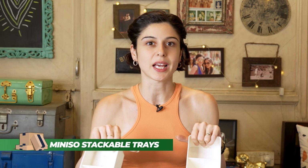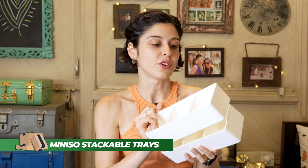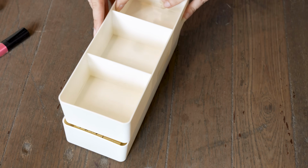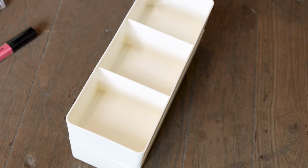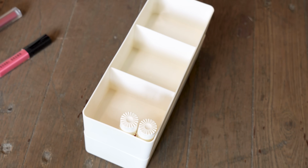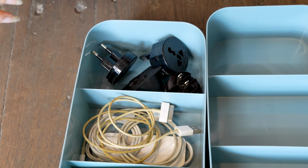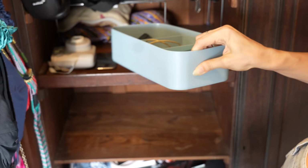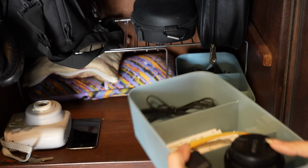Up next, we have these. Now these are not actually from Amazon, these are from Miniso, but I'm just showing these to you for reference. I also got these. They're stackable boxes, so you can get as many as you want and stack them, and they're really nice with the sections. I bought the white ones in this size, and I bought this dirty blue in a larger size, which are also really nice if you want to stack stuff and store it, or if you have a lot of small things.